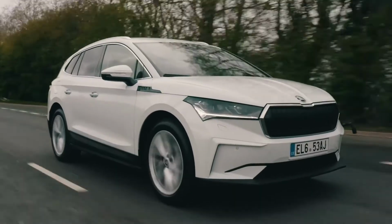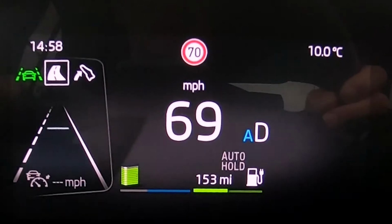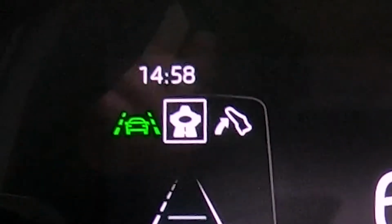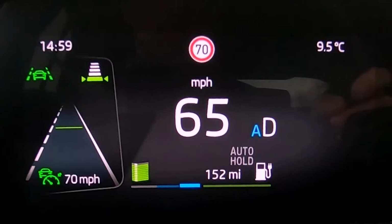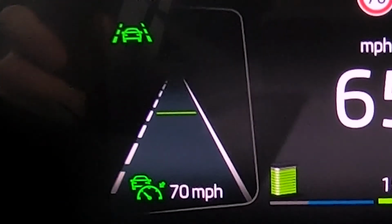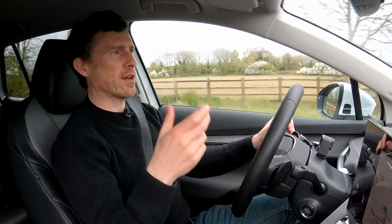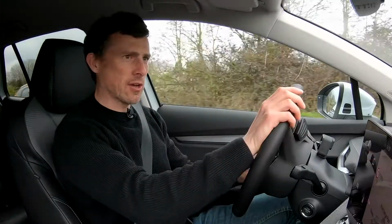Okay, let's try this Enyaq out on some quicker roads, bit of dual carriageway. Cruising along at 70, it's very serene. It's telling me to lift off the accelerator because I'm about to reach a roundabout. Helps you maximise your range yet again. I'm actually going to engage the cruise control. It's got lane keeping assist as well, so it will steer the wheel a little bit to keep me in lane. This is a very comfy car when you're going quicker. It's quiet, it's relaxing. The suspension smooths out actually as you're going quicker.